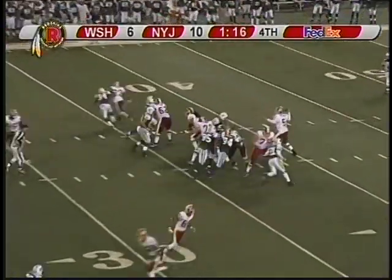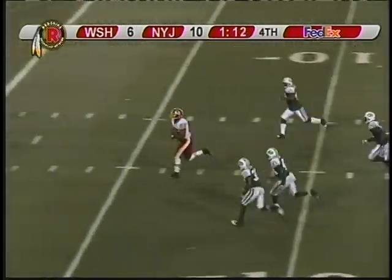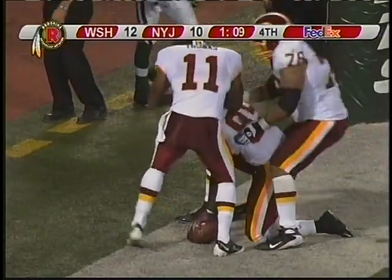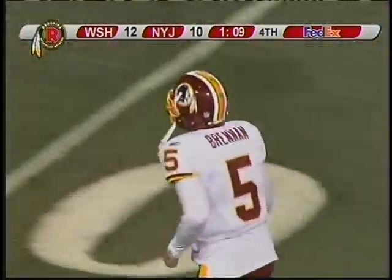Here comes the blitz again. Colt over the middle. Catches made. Good. He's going to go all the way. 10, 5. He is in. Touchdown Redskins. The defender gambled. And Jason Good out of the University of Maryland with the catch and score, and the Redskins take the lead.